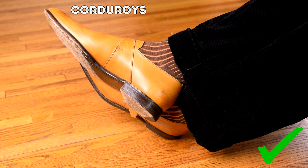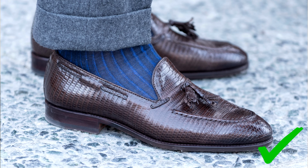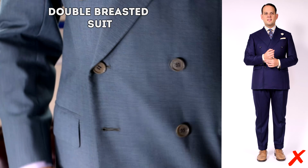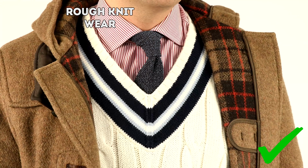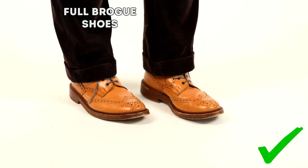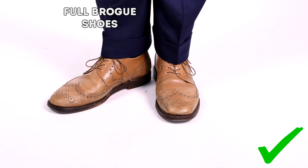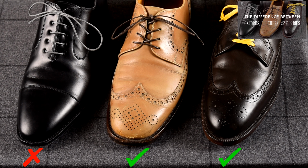As such, it pairs really well with denim or jeans, with corduroy, with chinos, maybe even woolen slacks, ideally flannel slacks, or any other pants that you can think of. Rather than with a fine double-breasted suit, I suggest you go with rough knitwear. It's just more beautiful and suits the character of the duffel coat better. Because of that, I suggest you go with full brogue shoes, maybe boots or desert boots. Oxfords are maybe not the best choice, derbies or bluchers are better. To learn more about footwear and the intricate styles of them, check out our in-depth guide on the website here.